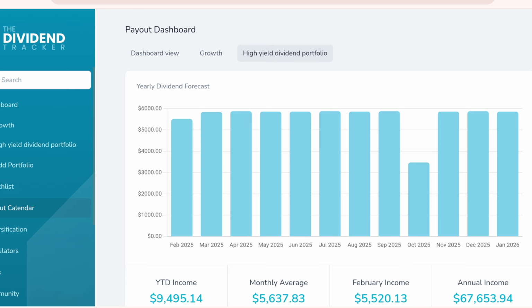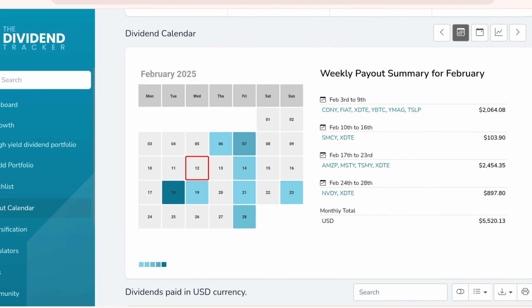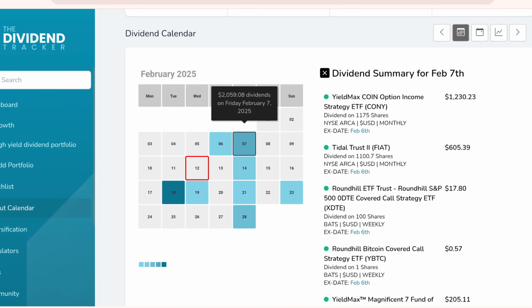All right, now we're over in the high yield dividend portfolio calendar, and I'm going to show you exactly what I mean. When I press there, it says there's the Curve ETF. So they have started getting them in the right place, because the 6th of this month would be TSLP, which is correct. But they don't have the following Thursday as AMZP. So that should tell you that they don't have the Curve funds fixed in here.